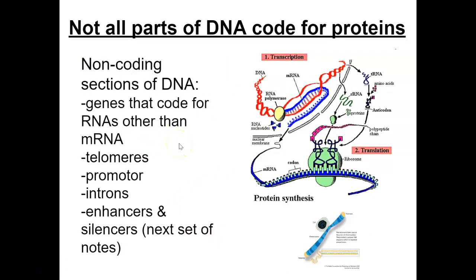Not all parts of DNA code for proteins, but that does not mean that they're not important. We have focused a lot on genes coding for mRNA, which code for proteins, but there are plenty of other parts of the DNA strand itself that don't actually code for a protein, but they still may have important functions. So a bunch are going to be listed up here. The genes that code for RNAs that are not mRNAs.